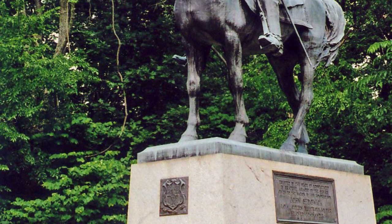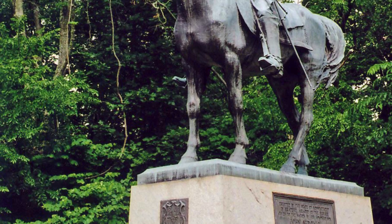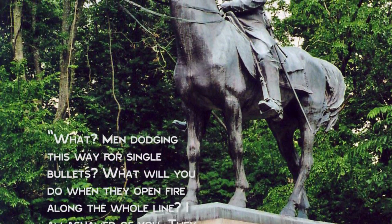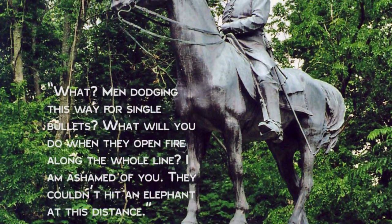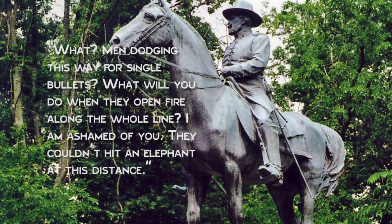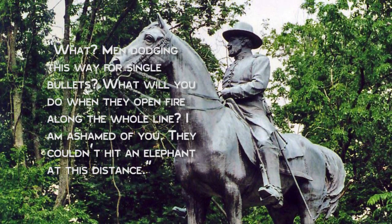As an aside, General Sedgwick's reported last words were, "What? Men dodging this way for single bullets? What will you do when they open fire along the whole line? I'm ashamed of you. They couldn't hit an elephant at this distance." He then took a bullet through his head, fired from about 900 meters, 1,000 yards away.